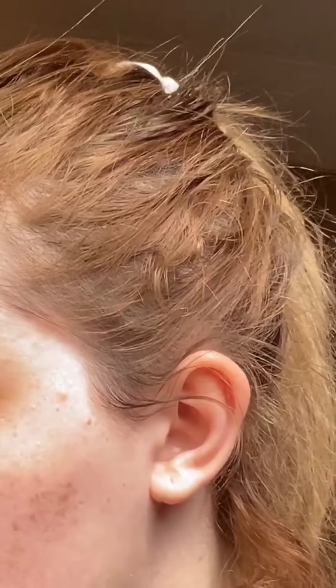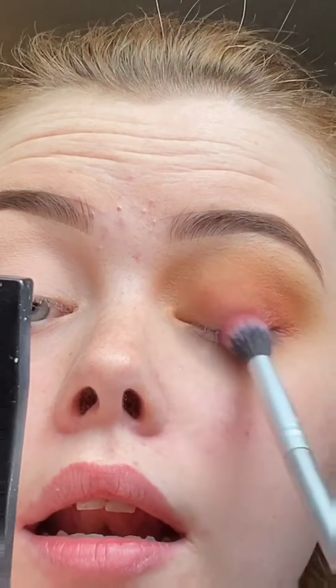Okay. What else? Oh, I could do. I'm gonna go with this red color. Sorry, my brush is dirty. I honestly just use whatever. It really doesn't matter to me. It all looks good anyway. I'm gonna hit down here along my lash line with this color.